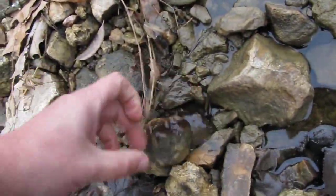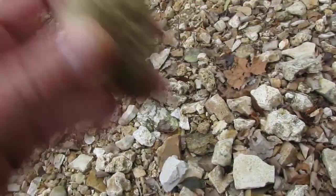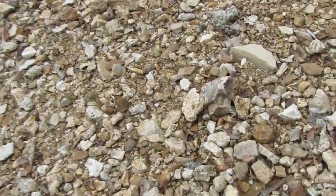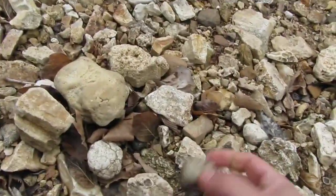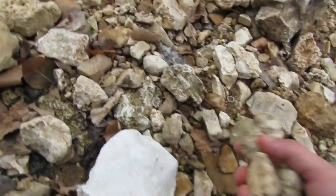I'm gonna leave it. But this one over here, I'm gonna check out real quick. It's a nice size one, and it's got a good rattle to it. Not too shabby. Another nice geode. And here's a whole pile of them. Holy cow. Almost like little. There's one. There's one. There's one.